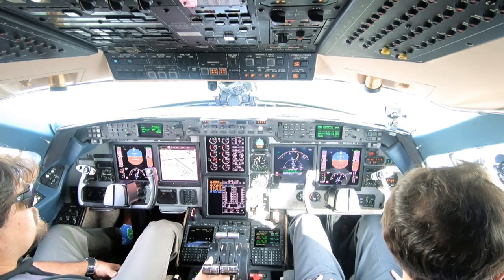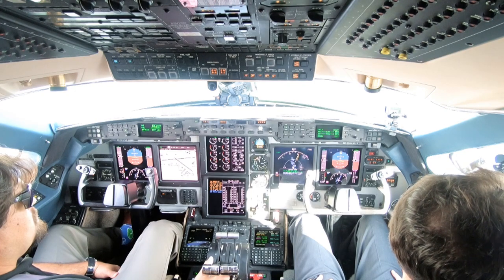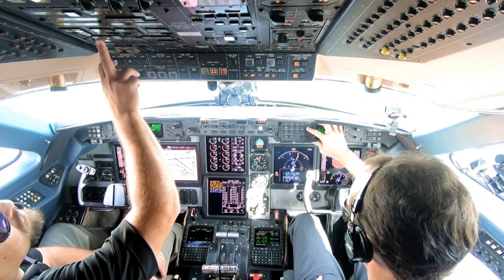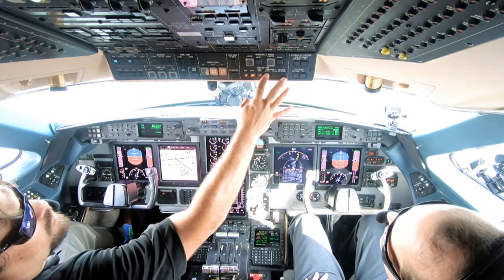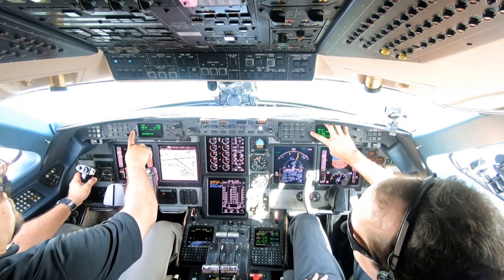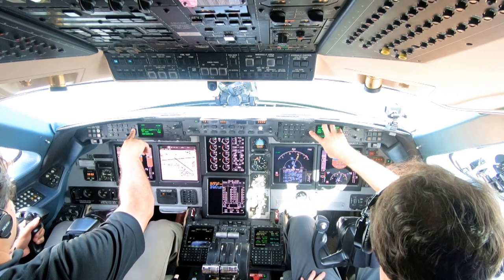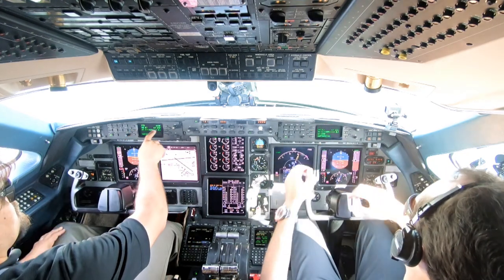Contact ground for taxi with the clearance. Roger, 152 Jotel. Alright, two good engines, roll back. We'll keep it on for a little bit. It's pretty warm out. You ready? Yeah. Go.